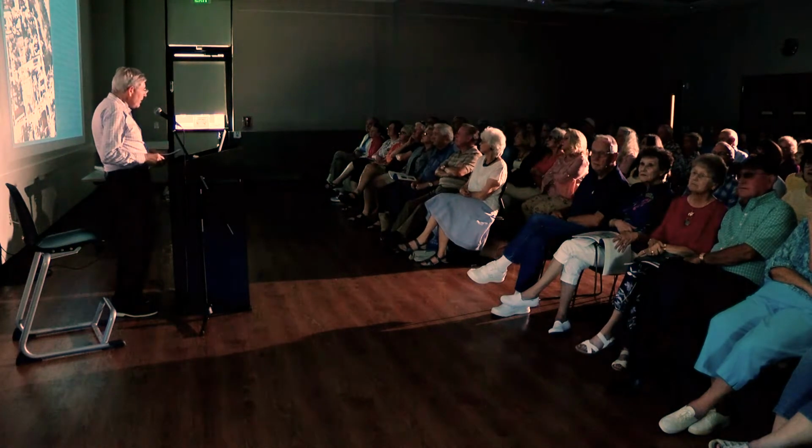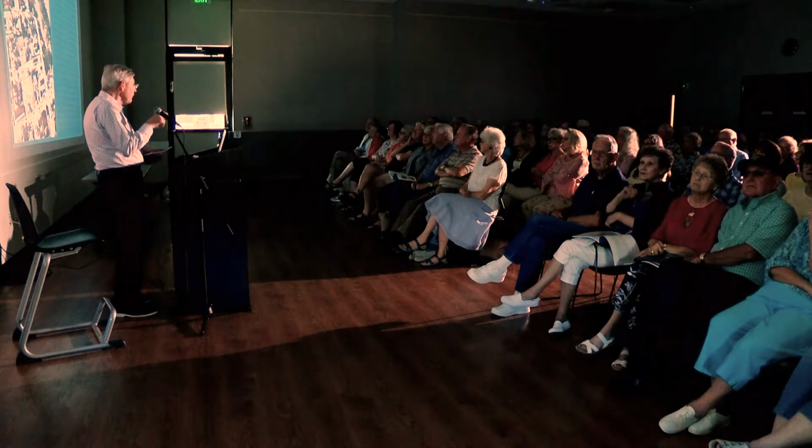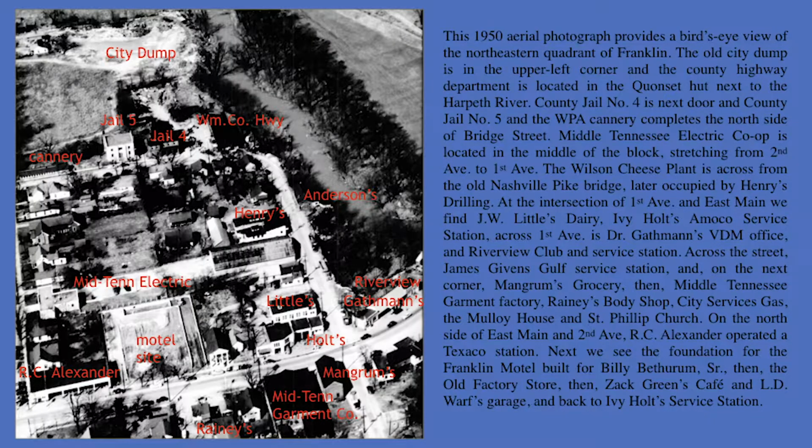This again is that aerial that I've taken. Now this was 1950, of course, and I've tried to go through and give you some clue as to what you're looking at. You notice up at the very top you'll see City Dump, and you can see there where next to the river a lot of things have been put in our river. The Harpeth is a beautiful river, and Franklin sits right in the elbow, the bend of the river, and a lot of nasty things have happened along the river over the years.